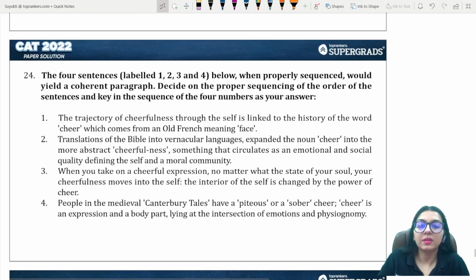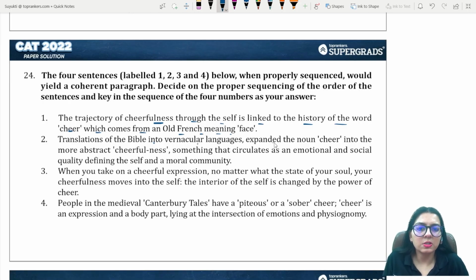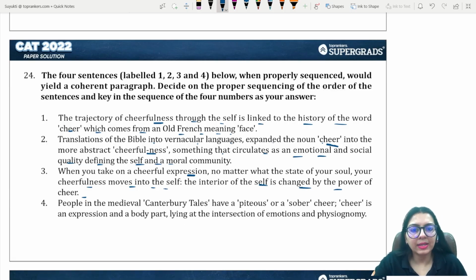And the last one. The trajectory of cheerfulness through the self is linked to the history of the word cheer, which comes from an old French word meaning face. Translation of the Bible into vernacular languages expanded the noun cheer into a more abstract cheerfulness, something that circulates as an emotional and social quality defining the self or a moral community. When you take on a cheerful expression, no matter what state of your soul, your cheerfulness moves into the self. The interior of the self is changed by the power of cheer. People in the medieval Canterbury Tales have a piteous or a sober cheer. Cheer is an expression and a body part lying at the intersection of emotion and physiognomy.